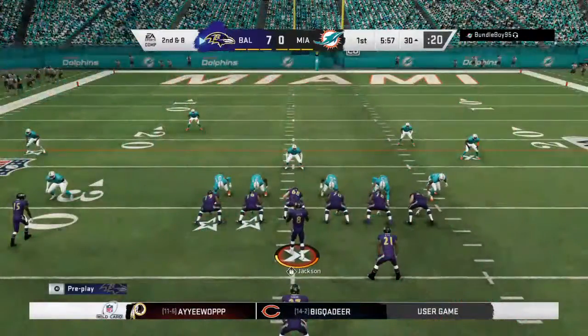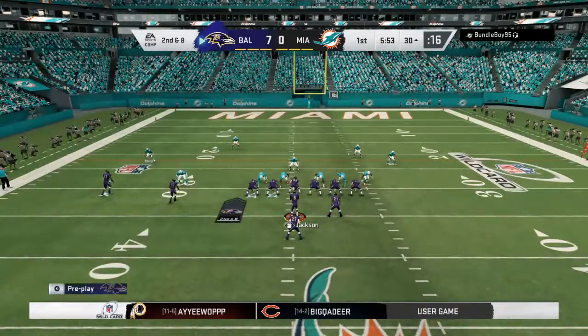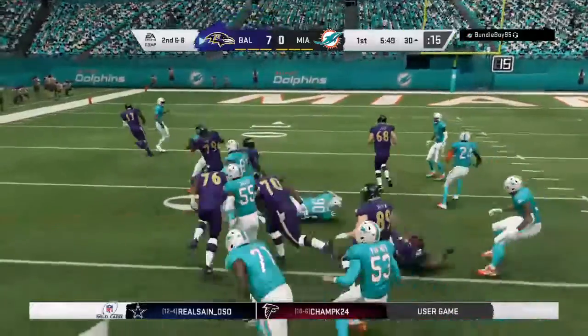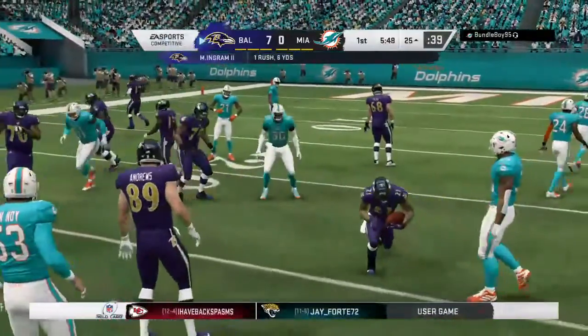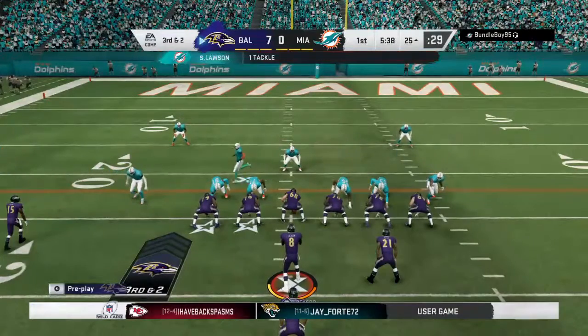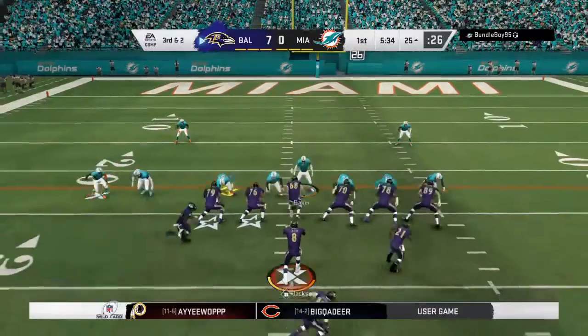The last run good for 2. Here's 2nd and 8. They'll run for the first time with Mark Ingram. He'll be dropped at the 25 after a gain of 6. Good job, D. Good job. It's a gain of 6. And it's 3rd down.